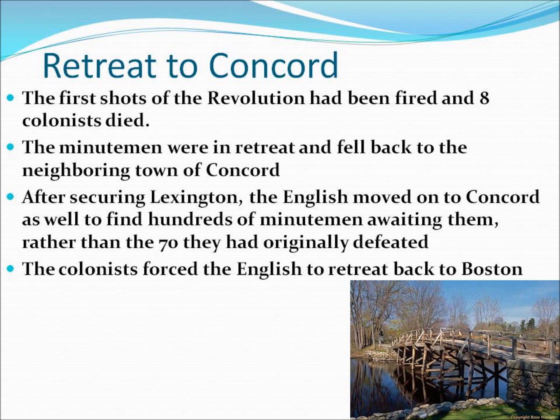After securing the town of Lexington, the English followed them. By the time they reached Concord, they realized that the Minutemen had gained reinforcements. Instead of the 70 that they had originally faced, the British were now pitted against hundreds of Minutemen. Initially, there may not have been a battle. The colonists had retreated out of that town as well and into the wood line. But on seeing smoke from the cooking fires of the British, they thought the town was being burned and rushed back in to the battle.